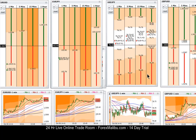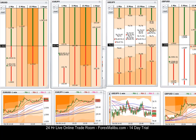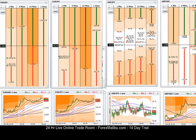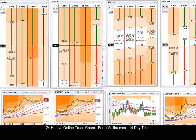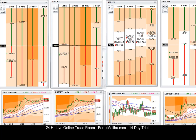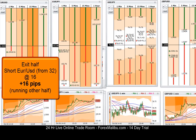There's 24 plus 8. Chris took 6 on half. There's 21 plus 11. Here's 21 plus 11. I'm just looking at it right now. I'd like to get half off at the 1 minute box and then see if we can't go lower. Here's 20 plus 12. Engels took 10 on half. There's 17, 18 plus 14, 17 plus 15. There's 16. All right, I'm taking half off at 16 plus 16 pips.